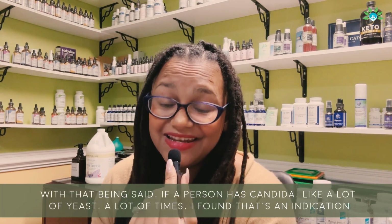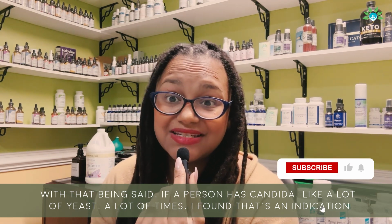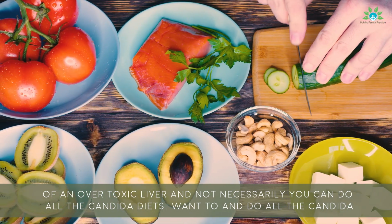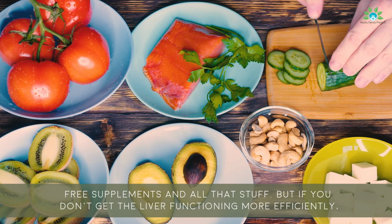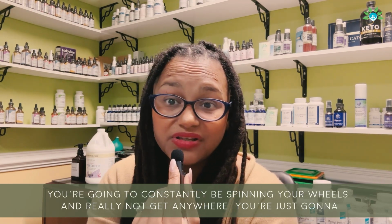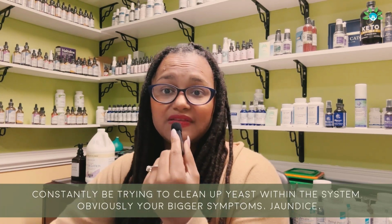With that being said, if a person has candida, a lot of yeast, a lot of times I've found that's an indication of an overly toxic liver. You can do all the candida diets you want and all the candida-free supplements, but if you don't get the liver functioning more efficiently, you're going to constantly be spinning your wheels and not get anywhere. You're just going to constantly be trying to clean up yeast within the system.